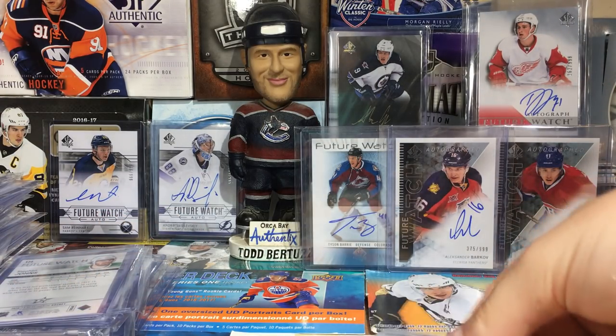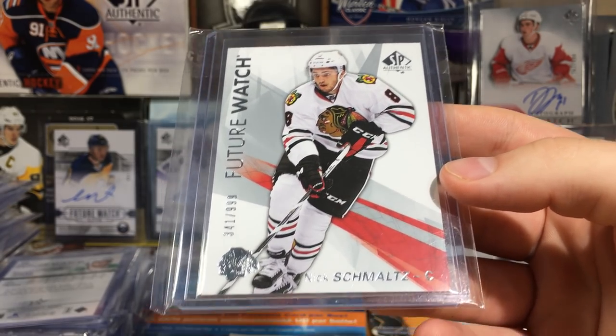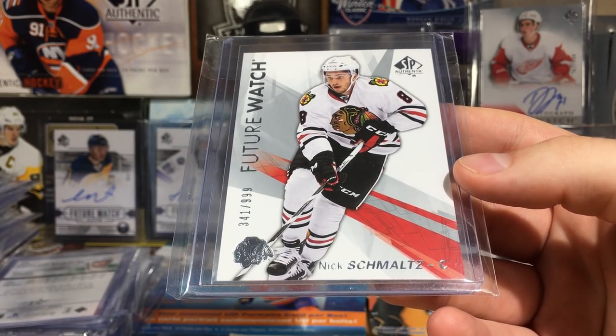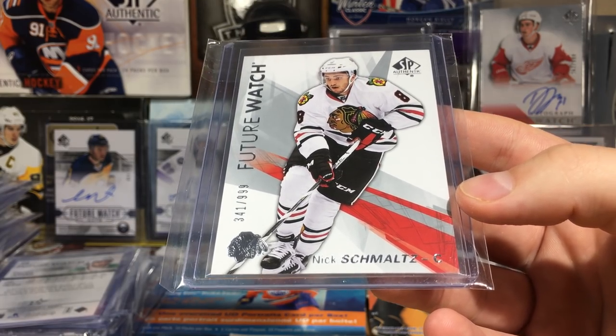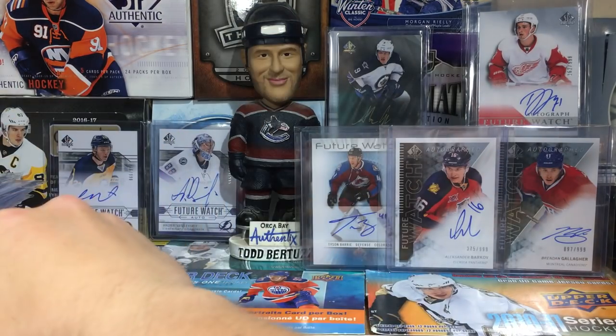Next up is a weird one. It's Nick Schmaltz. I wish this was signed. And for whatever reason, he has an auto patch redemption. And I actually first saw the auto patch actually redeemed. And yeah, I don't think there is a regular $9.99 auto of him. I thought there was when the set first came out, but yeah, Nick Schmaltz.